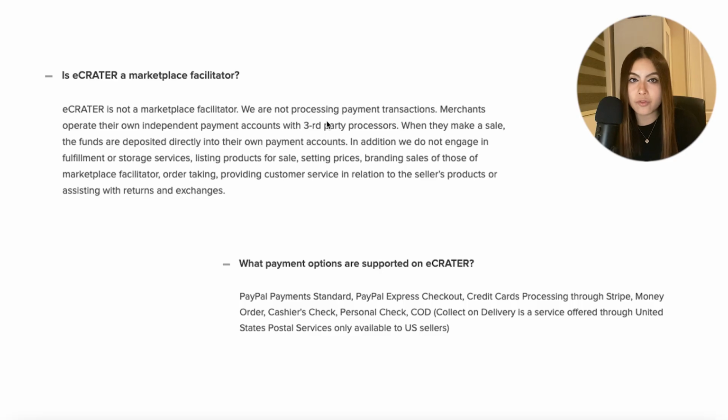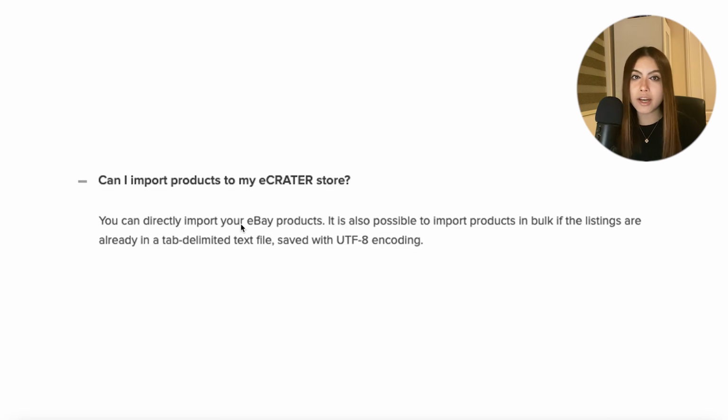Now, while they do provide you with free traffic, they are not a marketplace facilitator, so you have to connect your PayPal or Stripe and you receive money directly from the customers. So no payout waiting, basically, which is good. You can directly import your eBay products if you're selling on there. There's a maximum of 10,000 products, which I'm guessing should be enough for most of us.